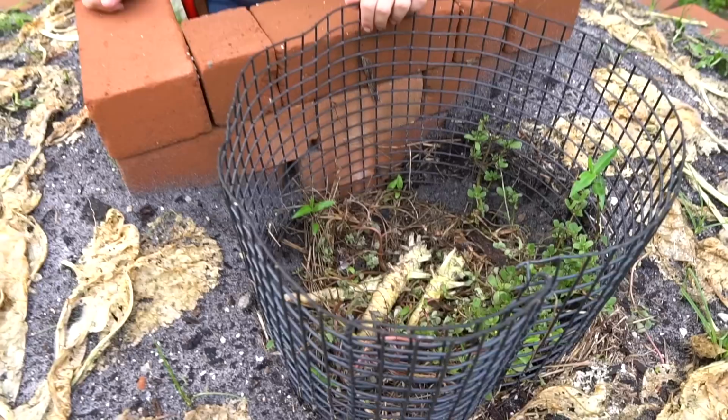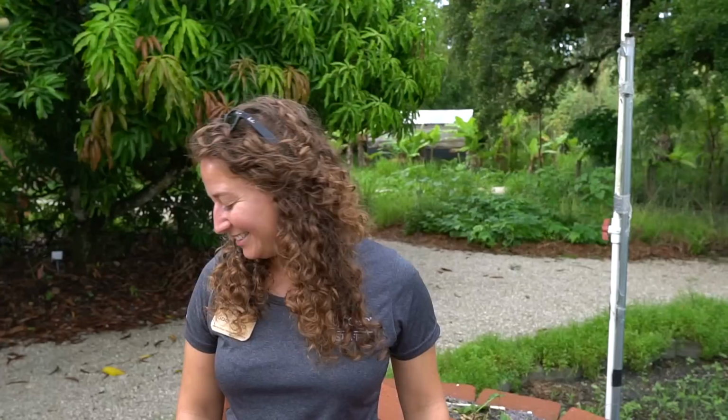And we actually made all these bricks here at ECHO as well. You made the bricks? We made the bricks, yeah. Wow. Which is really cool. We have a brick press in the AT area.